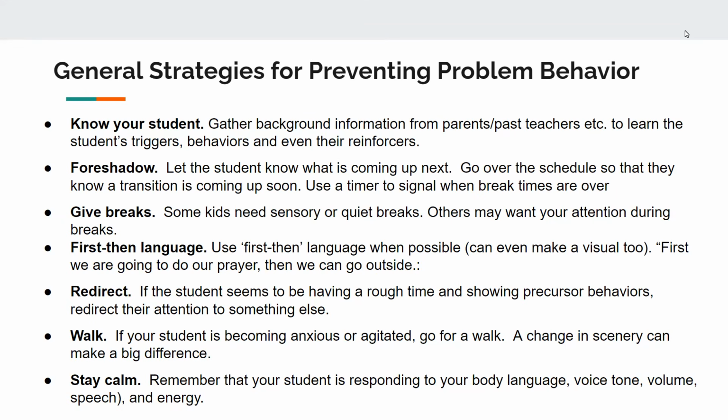Redirect. If the student seems to be having a rough time and showing precursor behaviors, redirect their attention to something else. For example, maybe they're doing their work and they're getting frustrated and starting to grunt, or you can just tell that they're agitated. Maybe go up to them and redirect their attention: hey, what did you eat for breakfast? What did you do this past week? What are you going to do when you get home today? And almost distract them from engaging in that behavior.